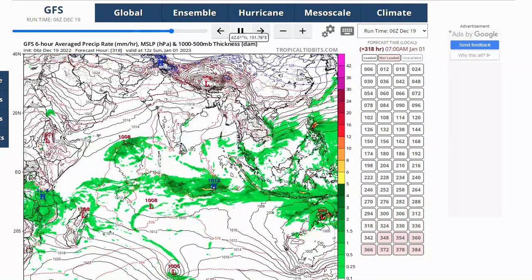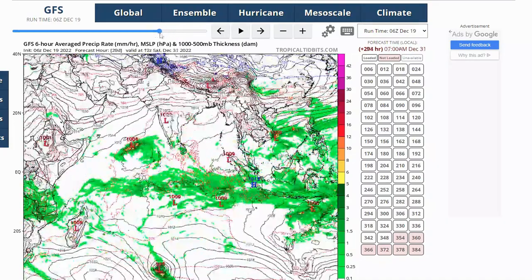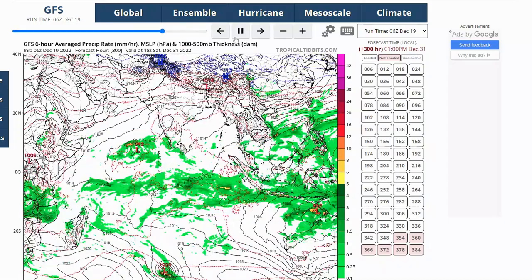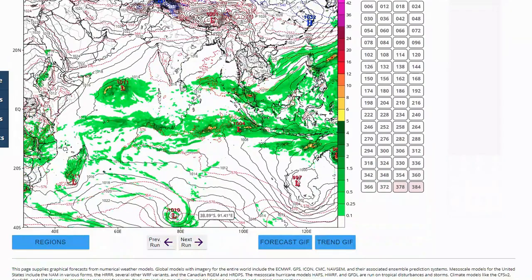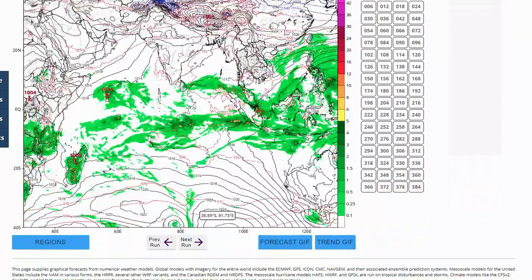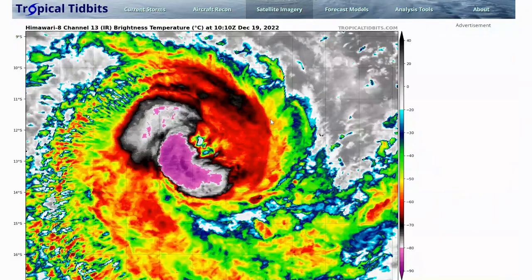So there it is. That's not an extratropical transition until what looks like about the afternoon of the 31st. And then even then, it doesn't completely die off for a very long time. It doesn't completely die off until January 4th. Now, let's look at Darian on the satellite.